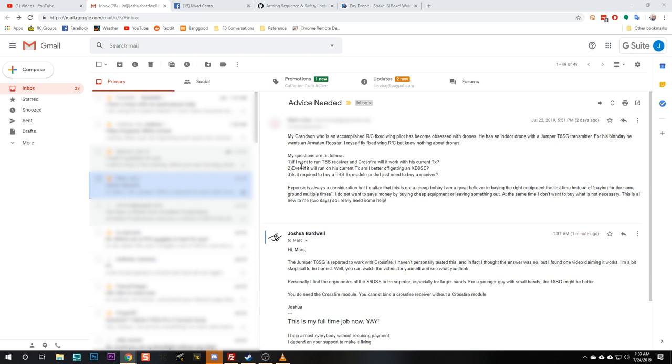And you already own it, so do you have to get a TBS module, or do you just need to buy a receiver? No, you have to buy the module and the receiver. Your Tyrannus or your T8SG cannot bind. It does have a multi-protocol module, but that does not include support for Crossfire. So you do need to get the TBS module. I would recommend getting the TBS micro module, the small one, not the big one, the little one that plugs into the JR bay. That is more than enough range for anything that he's going to be doing.